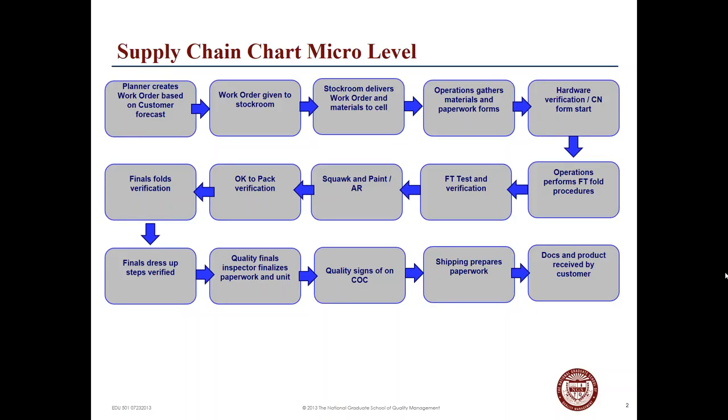And then it goes to our final folds verification, where they will actually repack the unit. And then it goes to final dress up, where operators will install the packed up unit into the compartment, which will eventually get installed on the aircraft.